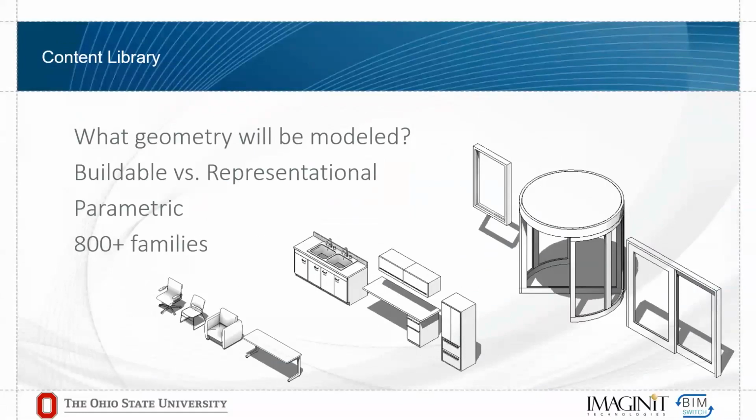It is, we want to know there's casework here. We want to know its dimensions. We want to know there's sinks here. We want to know approximately what they look like. We want to know there's a chair there. It's this approximate type of chair.